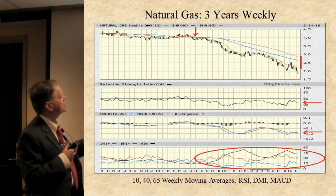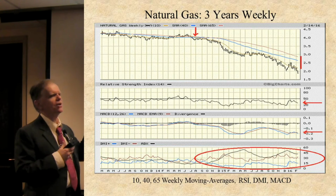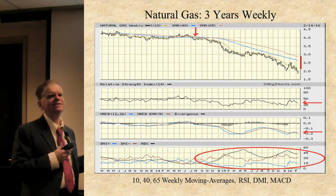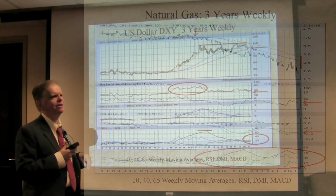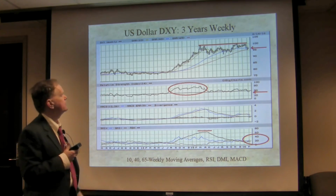Okay, next. So natural gas, at some point it's going to bottom, but it's not going to get that bump like oil because there's no mechanism to do this. Oil production cut is the mechanism. There's no news about natural gas that would make it suddenly shoot up. It could gradually start going up, and it will at some point.